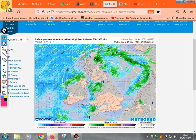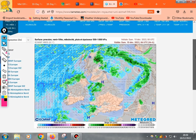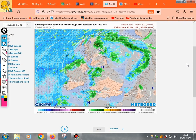So here's the precipitation chart from Meteo. The blues indicate rain and the greens indicate snow. So this is for Saturday, the 10th of December.